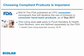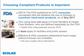One important note here is that the ruling does not apply to food handlers and healthcare workers. The FDA has defined these two groups as completely separate categories that they are ruling on independently. We are expecting a ruling for healthcare workers to come out in January of 2018, and no date has been set at this point for food handlers. But this ruling does apply to places that consumers frequent, like facilities and public spaces.